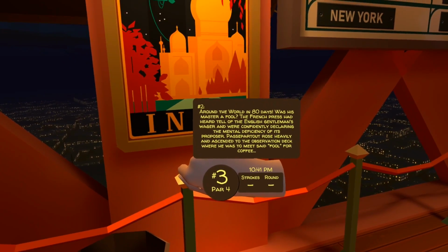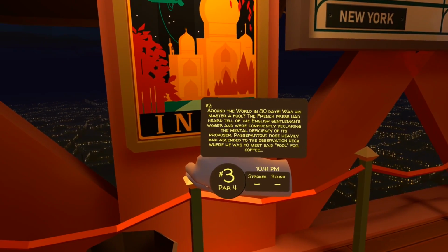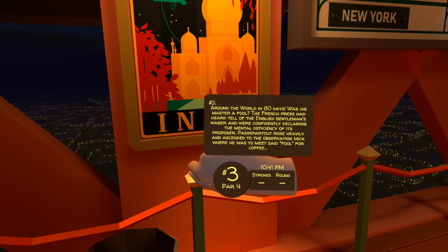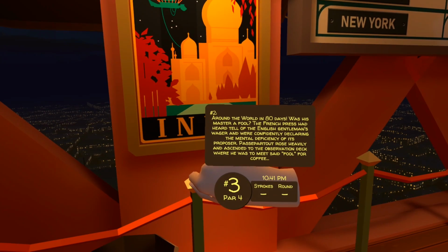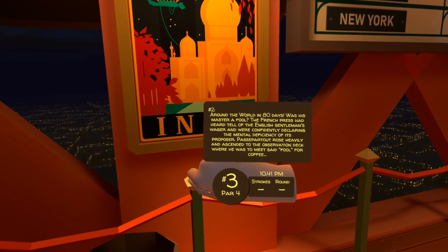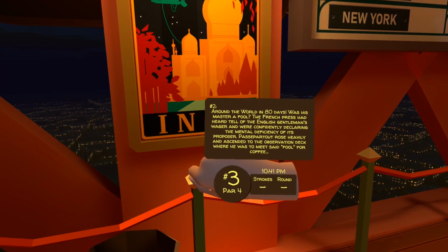Around the world in 80 days. Was his master a fool? The French press had heard tell of the English gentleman's wager and were confidently declaring the mental deficiency of its proposer. Passepartout rose heavily and ascended to the observation deck, where he was to meet said fool for coffee.